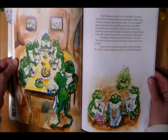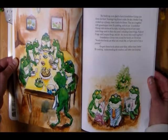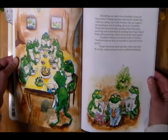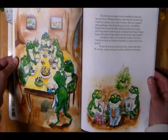Grandfather Glump told stories at the table, including stories of how many more frogs used to share the pond, including green frogs, pickerel frogs, and leopard frogs, and oh, the chorus they made together. Grandfather Glump even joined the family on Christmas.